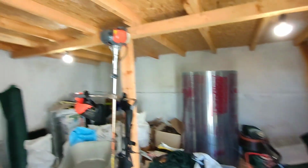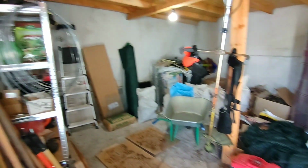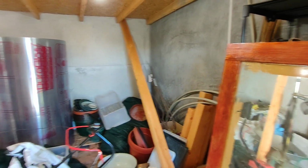So just a great garage space. As you can see, it's got a new roof. It's got a new concrete floor. Just a great garage space / storage area. And then there's still more to show you.